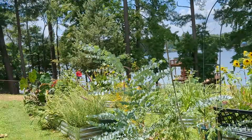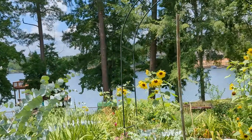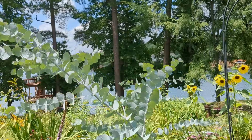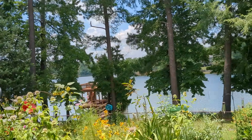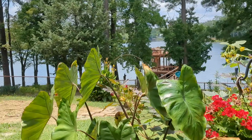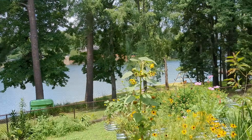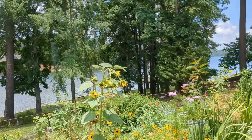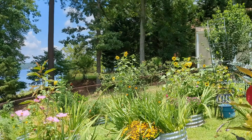Sunflowers. If you want sunflowers all season long, you need to succession plant. I put 2 or 3 seeds in about every other week. And I do that for the entire spring, summer. And that way I have sunflower seeds. And I have beautiful sunflowers all summer long.